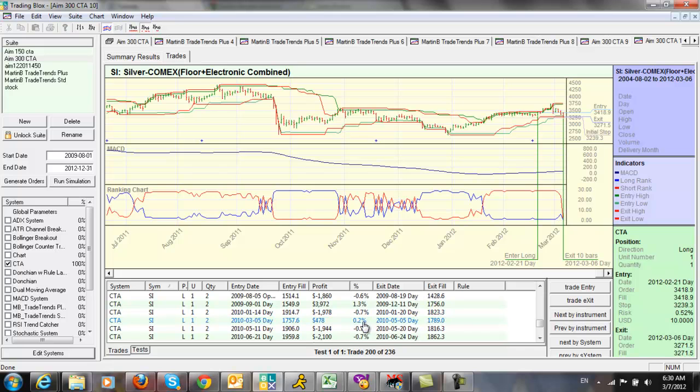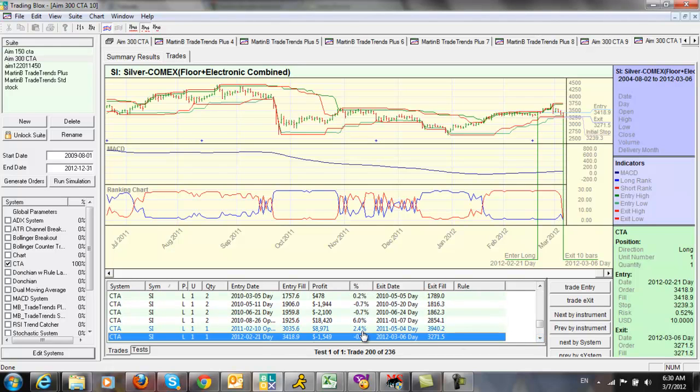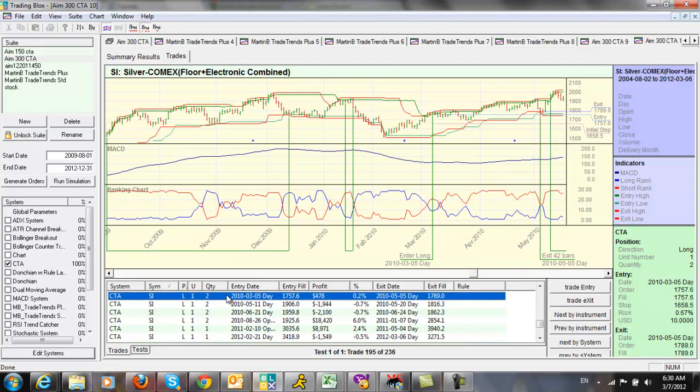0.7% loss, 0.2% win, minus 0.7%, minus 0.7%. And then you had a nice big fat one right here. That was in 2010, which is why 2010 was a pretty good year. Now there's a nice little profit. But what do you glean from this? You're going to have numerous small losses, like I'm always saying, 0.5%. Here, let's start with all the silvers. You can kind of get an idea.